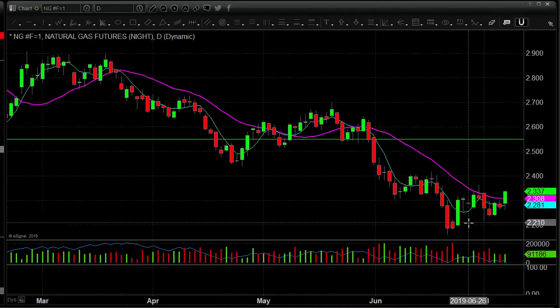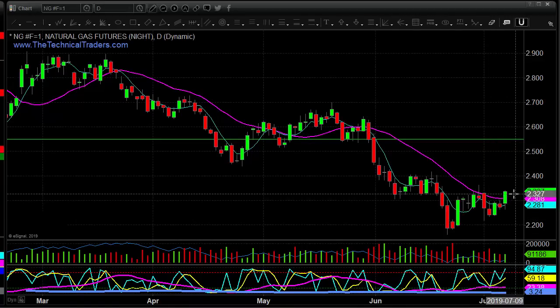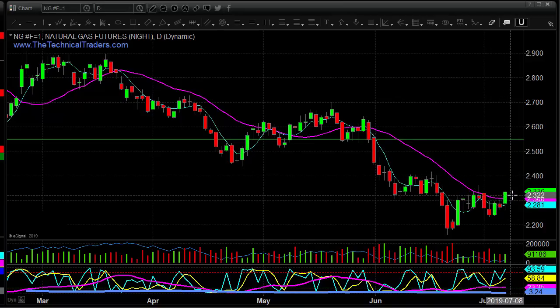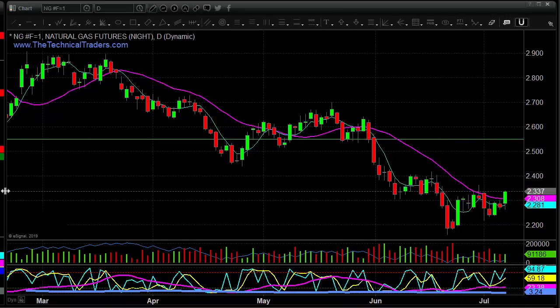It did hold above this 220 area, 224 area, which is a support zone. It's starting to pop today and move higher. Overall, it's starting to get above the 20-day moving average, this pink line here. So it is starting to look more bullish with an upward bias, and we may end up looking to get long again if it has a little consolidation or pullback. More or less, the momentum technically is still to the downside.